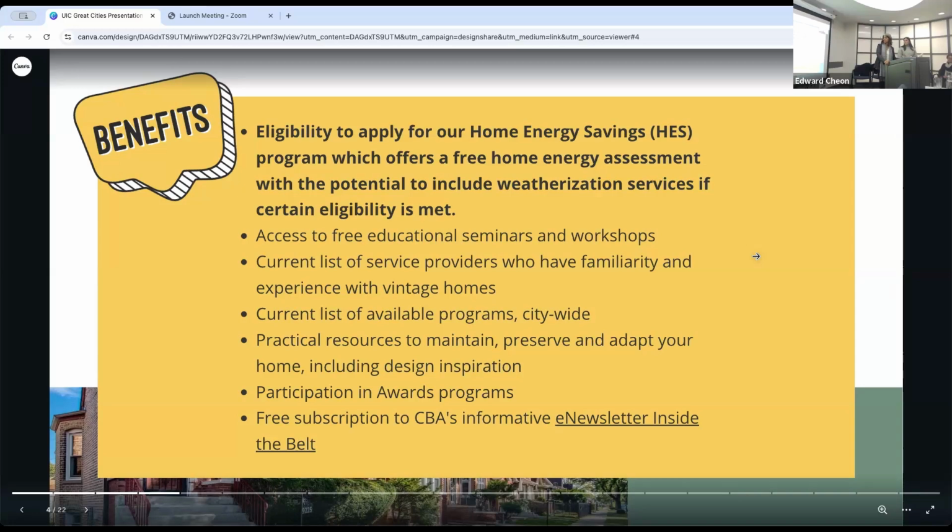Yeah, we do fun stuff like help with design inspiration. People are always looking for that, and I'll talk a little bit more about it. Just for fun projects around the house. It's not all about home maintenance, but a lot of it does go to that. We have awards programs, and we have a newsletter as well that we will not spam you with. You'll get one every couple of months or so, just things that are going on that we know about, blog posts, etc.